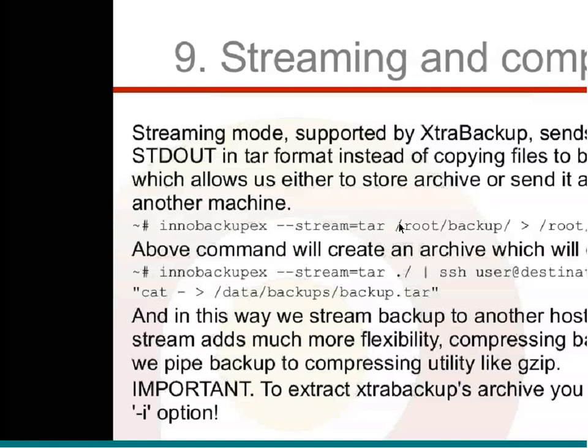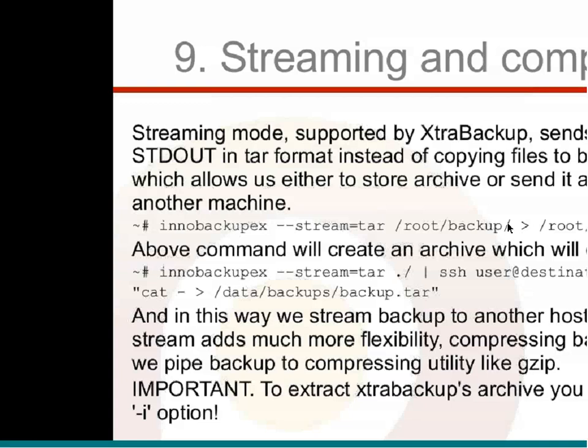Then we specify the target directory where temporary files and XtraBackup-specific files will be kept, and then we move the standard output to the file where the backup will be kept. Also, when we send it across the network, for example, this command will pipe it to the secure shell, and then you may at once create the backup on another host. So the most important feature here is streaming the backup contents to standard output, which provides additional flexibility for compressing with zip or sending it across the network.